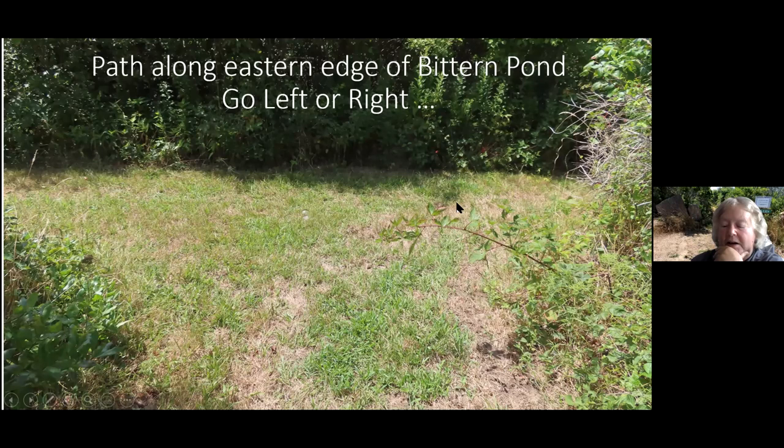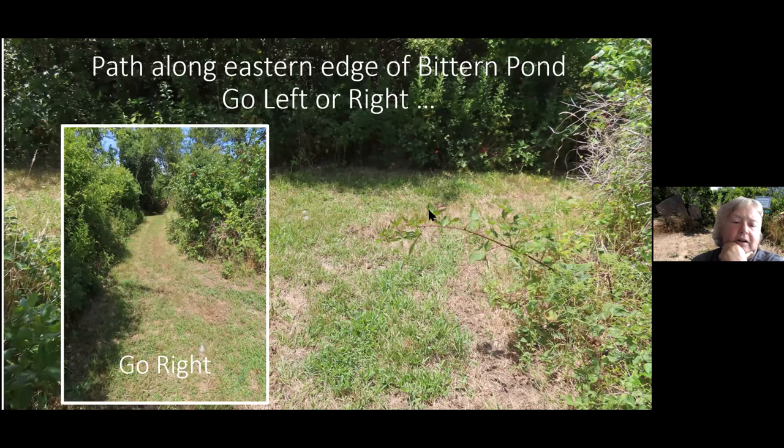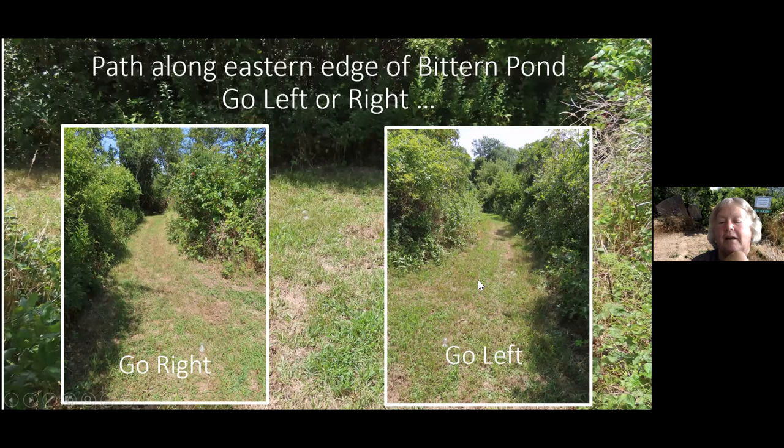So here we make a decision. Do I go right, in which case I would be coming out this way and going around that way? Or do I go left, in which case I come out this way and go that way? And so today in this spot, only the second time, we will go left.